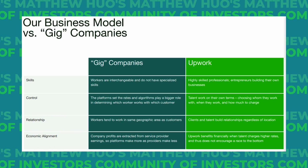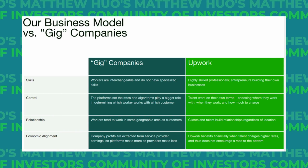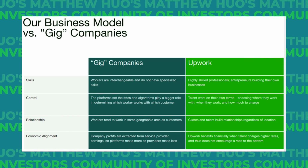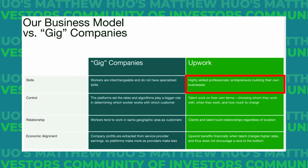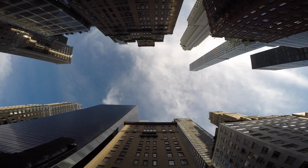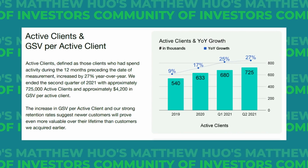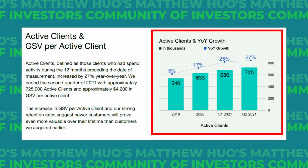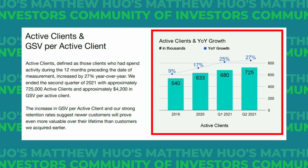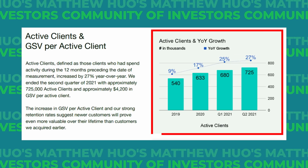First is the belief that Upwork is just another gig economy play that hires people for small, menial tasks here and there. The truth is, it's a highly professional freelancing service. In fact, 50% of today's Fortune 500 companies are clients of Upwork's. The company continues to grow quite quickly as well, with the number of clients spending money on the platform continuing to grow at over 25% for the past 2 quarters.